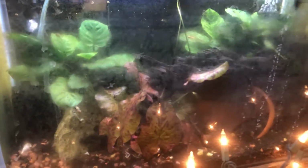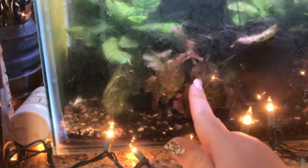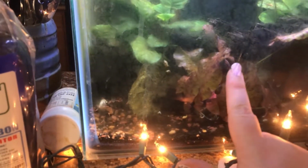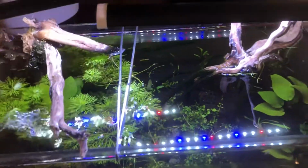I've been trying to balance light on these guys, but I've gotten blackbeard algae. So this is my blue dreams. I rarely see any in there, but there are some still in there. Then my reds in this tank, which looks the coolest from above.